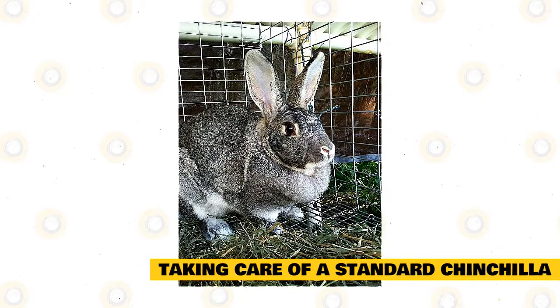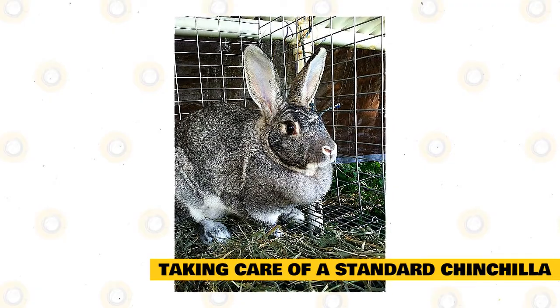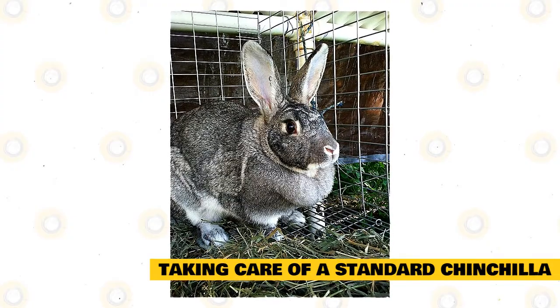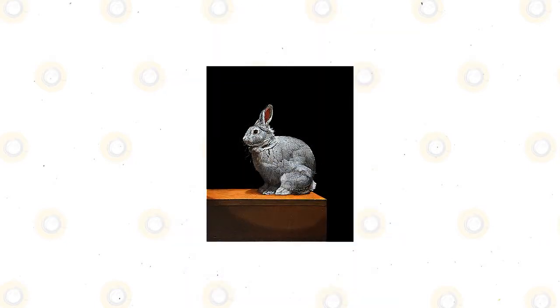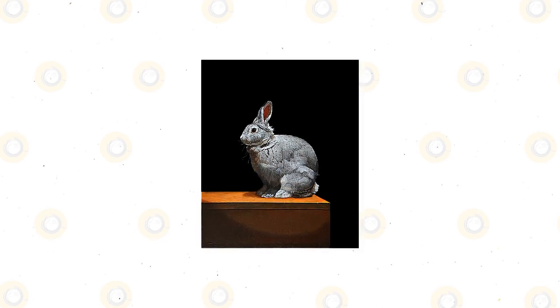The rich and lustrous coats of chinchilla rabbits can require more care and attention in their grooming than other breeds. Expect to brush them at least twice weekly throughout most of the year, and more often during their shedding season in the springtime. Standard chinchillas are excellent pets due to their friendly nature, sweet demeanor, and docile personality.